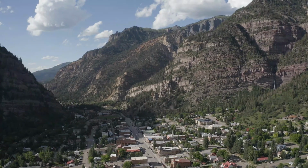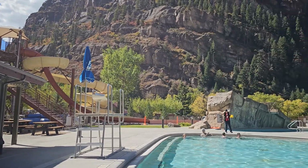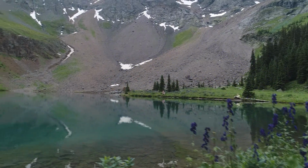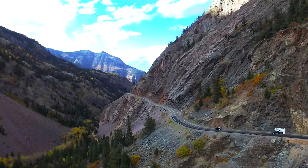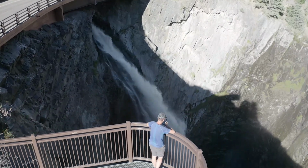In Ouray, you're going to see waterfalls in every direction you look as well as some hot springs. And some of my favorite hikes in this area are Sneffels and Blue Lakes. But on top of this, you're also going to be able to drive on the Million Dollar Highway, which is just full of fantastic views, and goes over to Silverton.